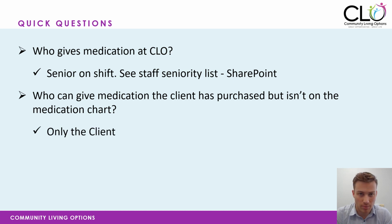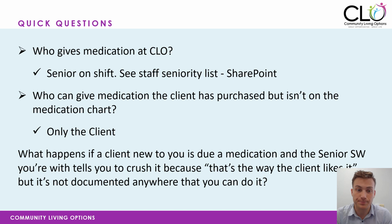So the client is the only person that can do that. Until it is written up by the GP on the medication chart, no one else can give it. The client can self-administer, but no one else.